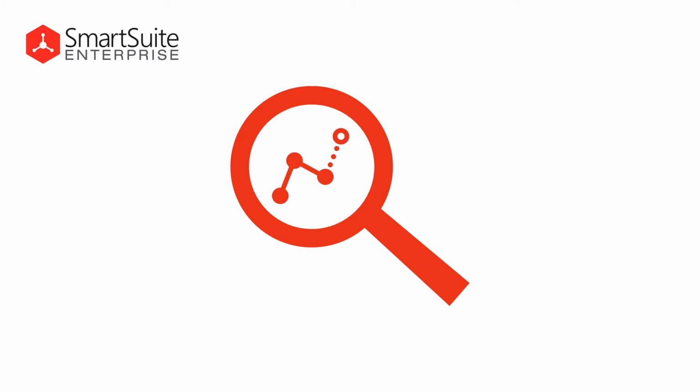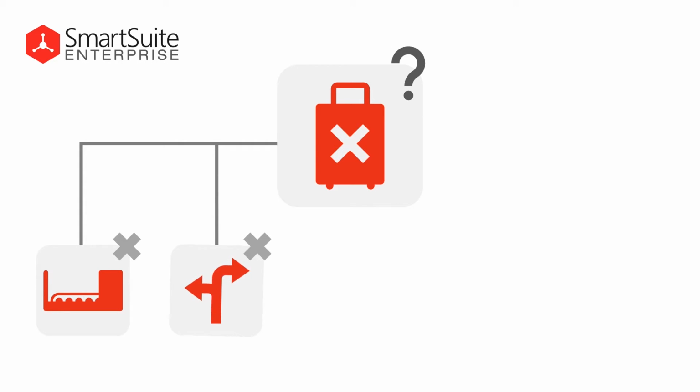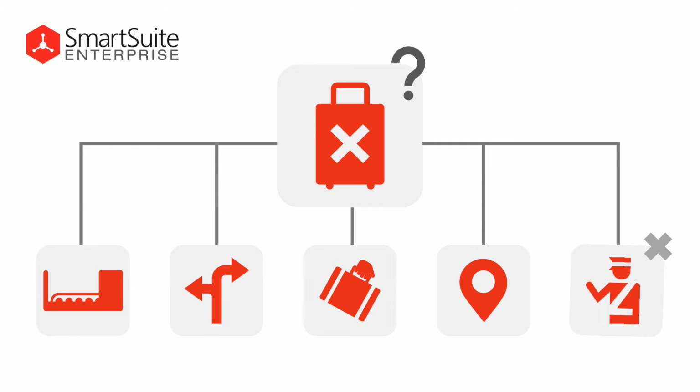SmartSuite Enterprise also does a deeper analysis of key metrics. For example, it will categorize why bags missed their flight. Is it because there was a jam in the sortation system? Maybe it was at that power turn or the merge that everybody wants to blame but only has anecdotal data for. Or maybe the bag was accepted late or the manual transfer process brought it to the wrong location. Or maybe everything went right, but a ground handler just didn't load it. Any of these problems are solvable. But first, you need to know what the problem is. That's what you get with SmartSuite Enterprise.